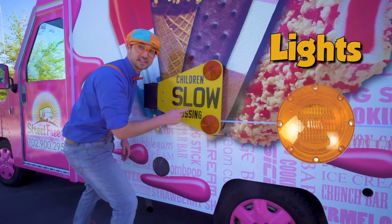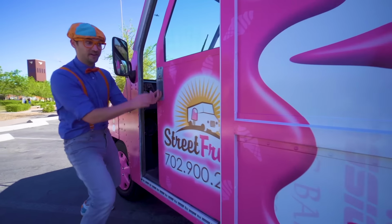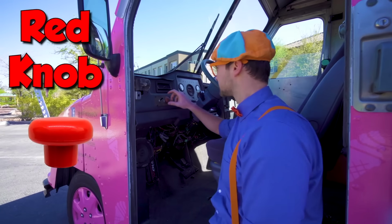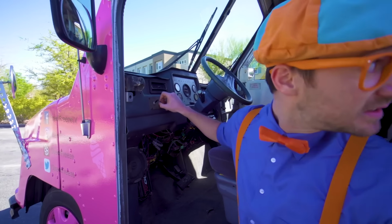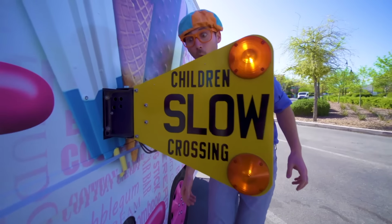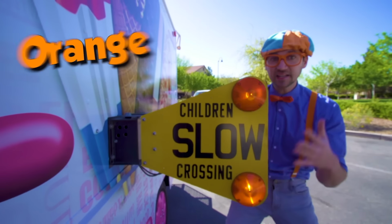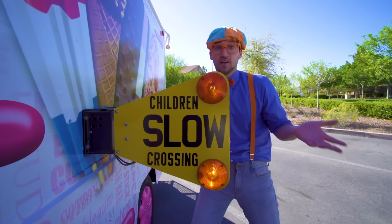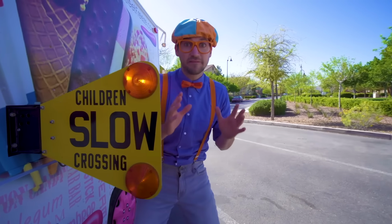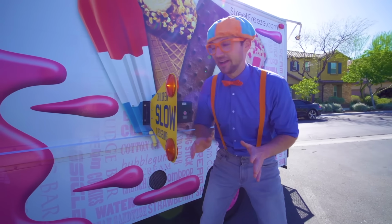It looks like there's lights. Let me show you. All right, you see this red knob? You pull it out and watch what happens. Whoa! These lights flash orange and the sign comes out from the ice cream truck. So then you know not to get close to the ice cream truck or at least just be very wary so then you don't get hurt. So we'll keep that out right now.